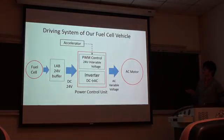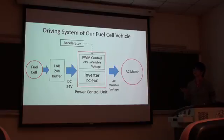Usually, AC motor is used for transport because it doesn't need maintenance. However, fuel cells send DC. Thus, DC from fuel cell needs to be inverted into AC. Moreover, pulse width modulation control is also needed in order to provide the variable voltage connected to the accelerator.